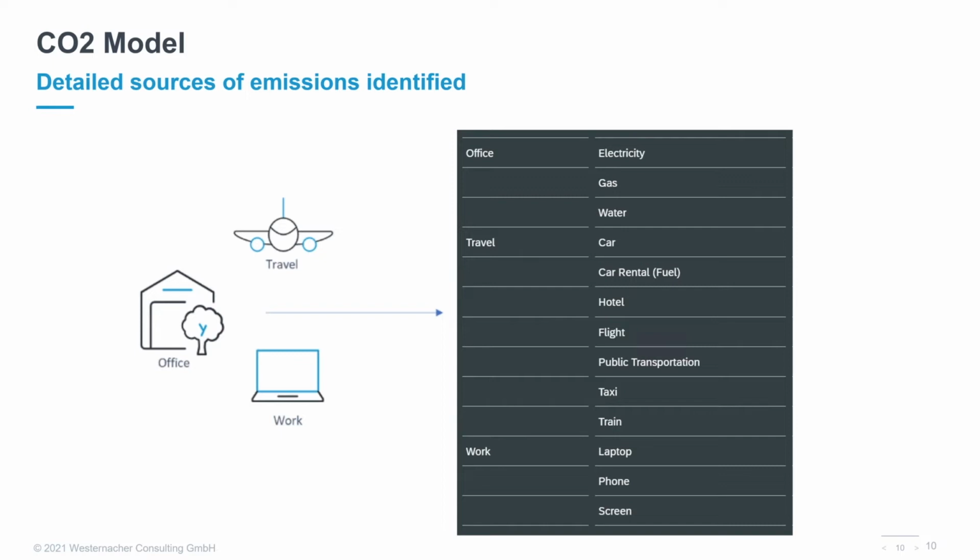We might have our offices around the world. And so those offices need to be heated. They're going to have utilities, water, electricity. We've got to plug our laptops in somewhere. And then, of course, we have to visit our clients. So if we're going to be visiting our clients, we're going to be traveling.